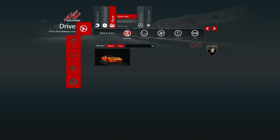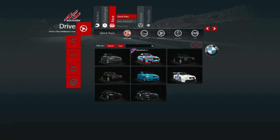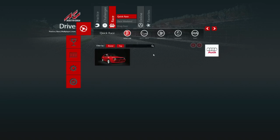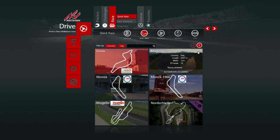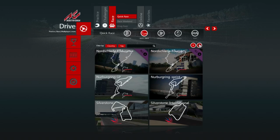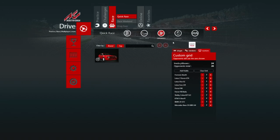Let's start with the options. You get a lot of options in this game, as you would expect with a AAA game. You've got full control over the visuals, the audio and controls. You can set up this on an Xbox controller if you're on a PC, and it is coming to consoles in 2016. To get the best out of this game, you're going to need a wheel and pedal system.